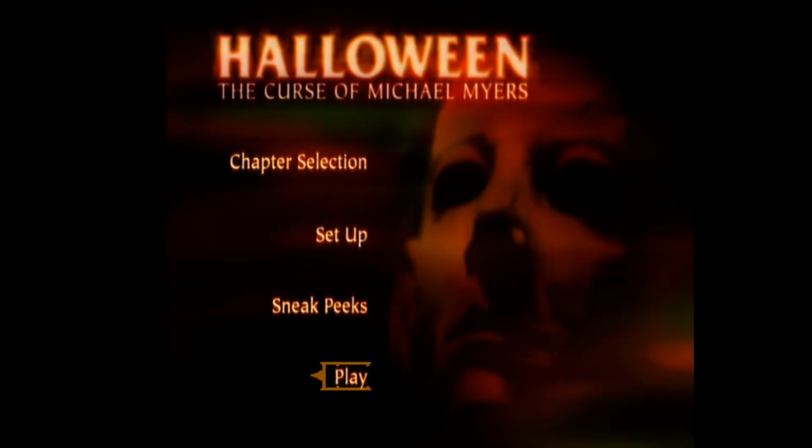Miramax went the cheap route on Halloween 6's debut on DVD with this menu. It's just a picture with no music, no animation. So what it did not deliver on with the menu, it made up for in its picture quality, because the picture quality on this Halloween 6 is pretty impressive. Did a nice job with the transfer, especially for a DVD of this time.